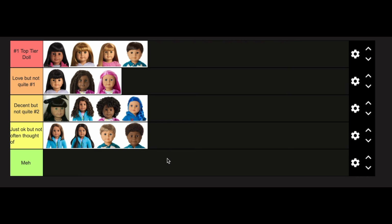None of the dolls made it to meh, which is pretty good. But what do you guys think? Are you surprised by any of my choices? Let me know, even if you don't own any of these dolls, what you would have done. But I think ultimately I didn't surprise myself too much. But yeah, let me know down below in the comments your thoughts.